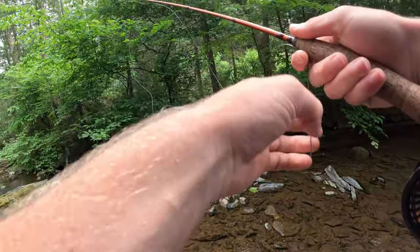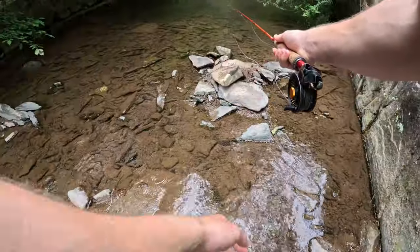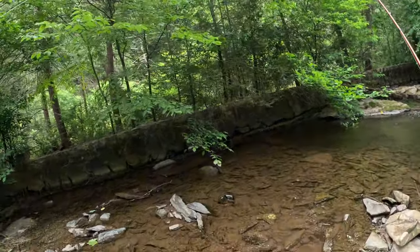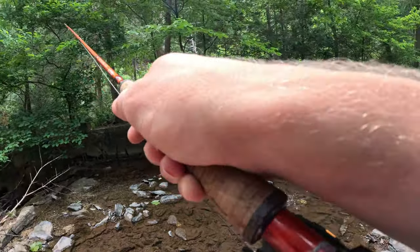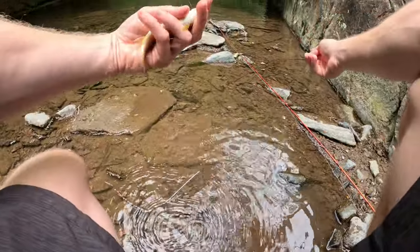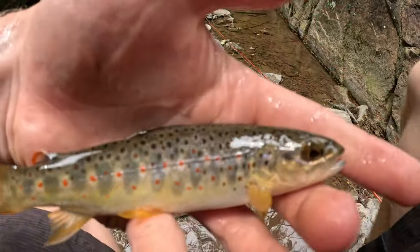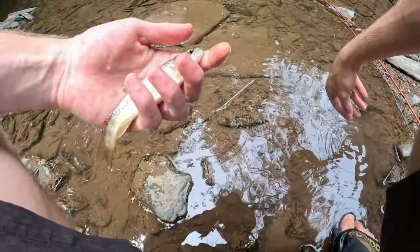Oh, again, I missed one. There we go. Oh, he got off. He's right there. I don't know why they keep getting off. There we go. This guy's gonna stay pinned. Saw a little brown trout, but there's a ton of them in there. First fish today, beautiful. Little Euro nymph. I'm not using Euro nymphs right, but they work like this, so it doesn't really matter. Get the little guy back.